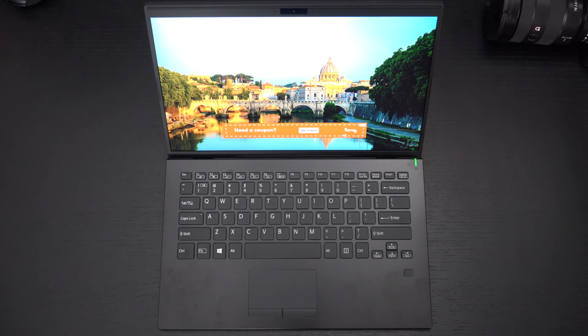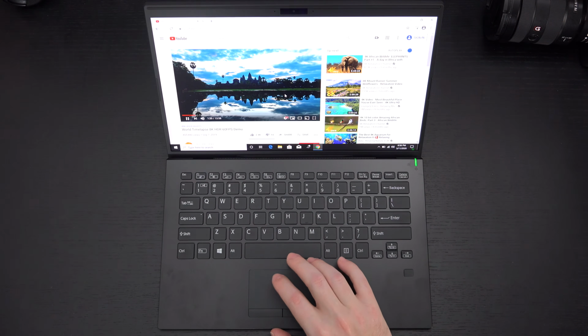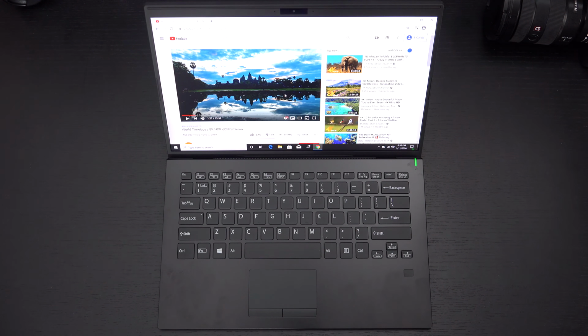So to recap, we've got great processing performance. Basically anything that anyone is going to need to do with a CPU, you're going to be able to handle it. So photo, video editing, no problem. Same applies to the SX12.